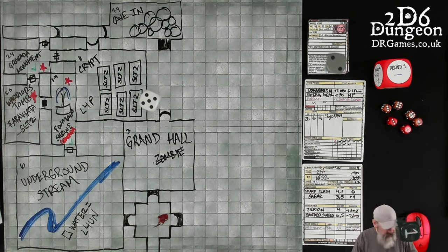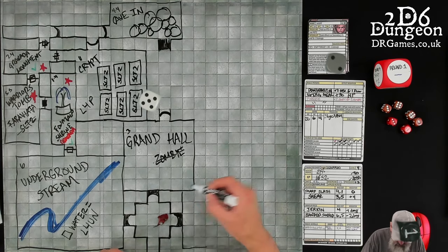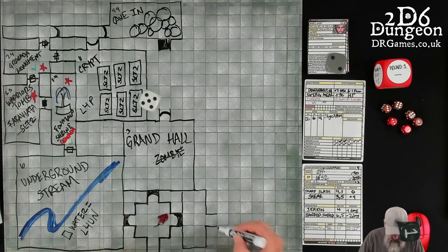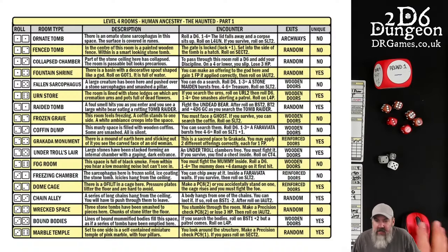Okay, what have we got here? A 2-5, huh? So it's only 2 wide, huh? 2, can we get 5? We can. We can just barely get 5. We have 1 exit straight across. There we go, nice and simple. What kind of room is this now?